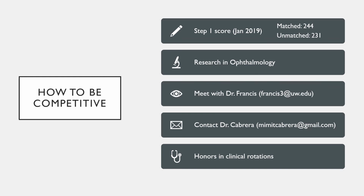Research in ophthalmology is also always a plus. Like I said before, just make relationships with attendings during those rotations and ask them if they have any case reports they need written up. They're usually pretty quick, and you're usually able to submit those for publication within a couple weeks of writing them. So getting a couple of those on your application will definitely serve you well.